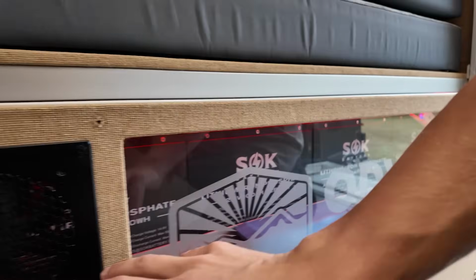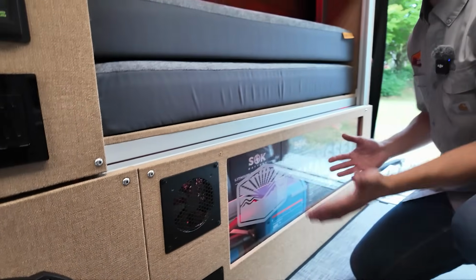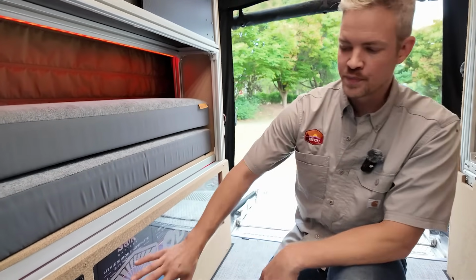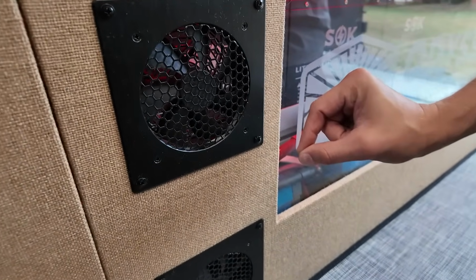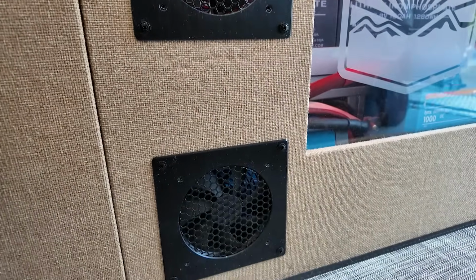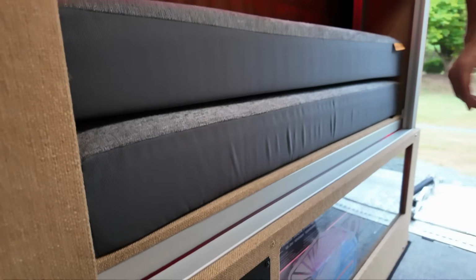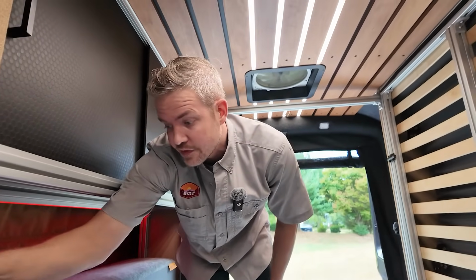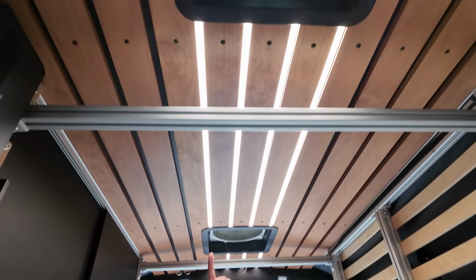So let's move here. We've got intake and exhaust fans. Since everything is so compact, we really needed to make sure that we were circulating the air so nothing gets overheated. So we've actually epoxied a temperature sensor to the back of the inverter. And this listens to the inverter to see when it needs to turn on and turn off. So nice little safety feature. Got our MaxxFan rooftop vent fan remote control right there. We've got 2 of them, as you can see here.